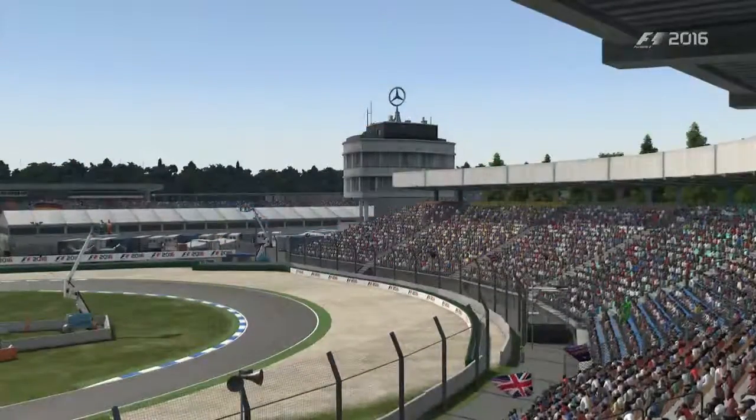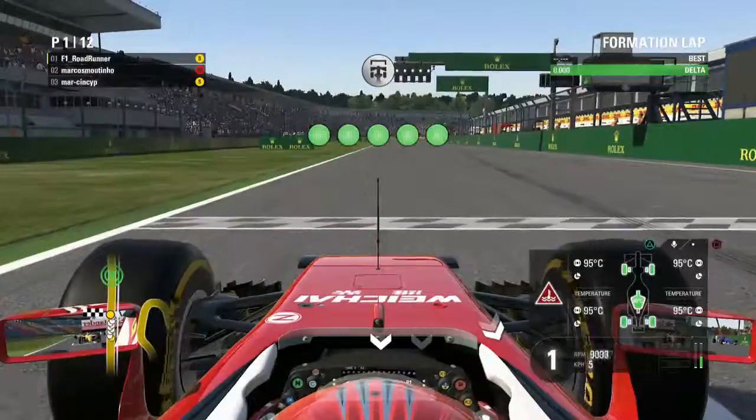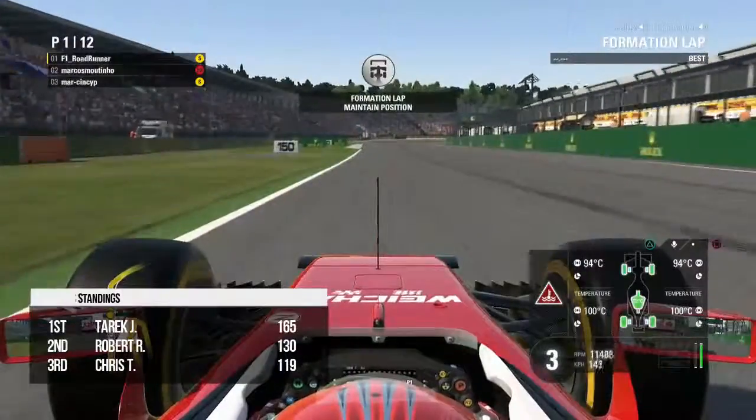I, for one, can't wait to get started. And there's another very excited little chap here beside me as well. It's our very own Anthony Davidson. Great to see you again today.